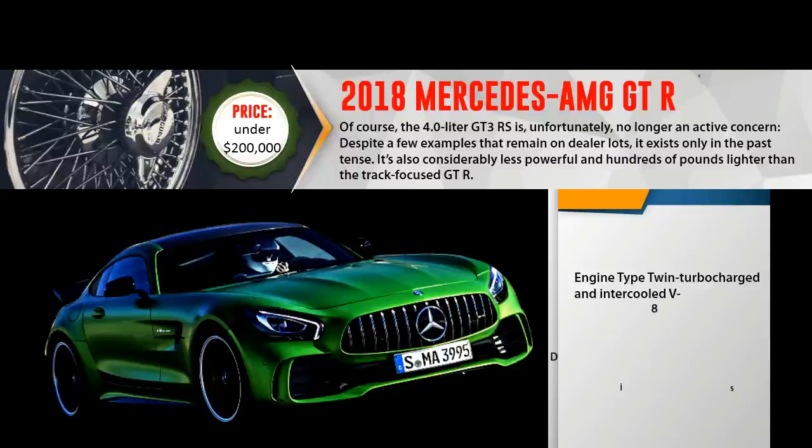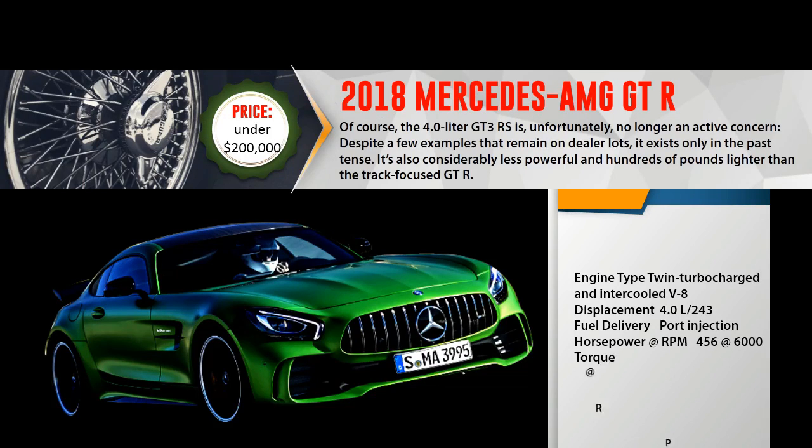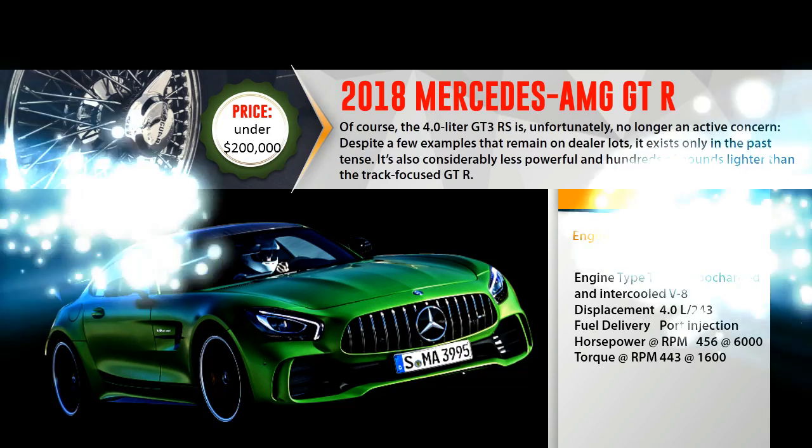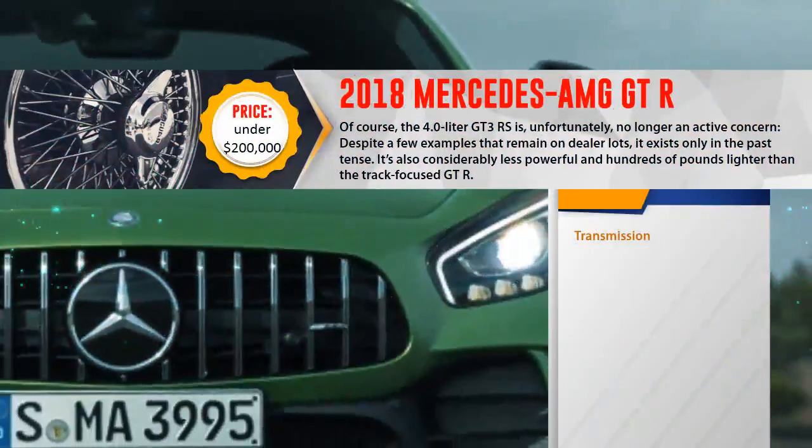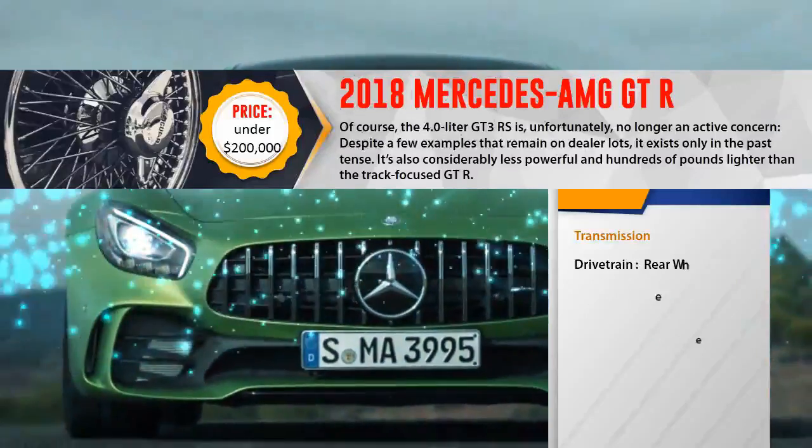It's a hell of a green. Actually, it's called Green Hell Magno, and it's the signature color of the 2018 Mercedes-AMG GTR, the hottest, fastest, loudest machine in Daimler's rapidly growing lineup of Porsche 911-fighting sports cars.